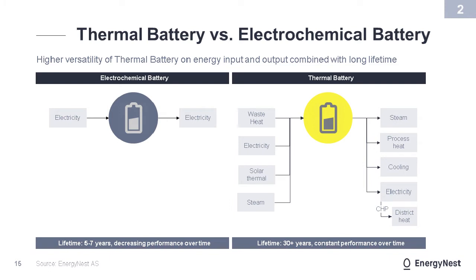But before we go further, I'd like to share a single viewpoint of how a thermal battery compares to electrochemical batteries. And if you look on the left, the traditional electrochemical battery is charged by electricity and then discharged by electricity. Whereas a thermal battery, as we've now been discussing and presenting, can take in heat energy from multiple heat sources, such as the waste heat, electricity, solar thermal, or steam, but also discharge directly to steam and process heat. And this, of course, is very important for industrial applications.